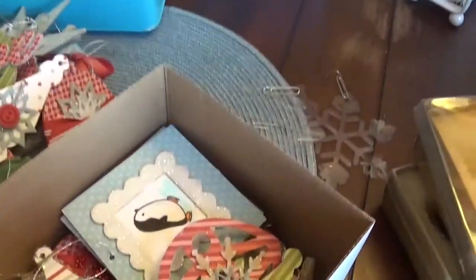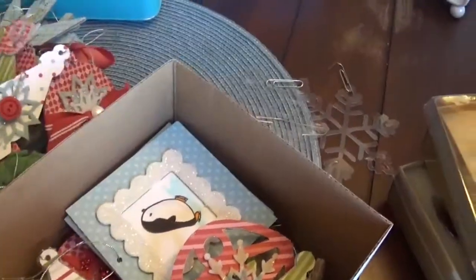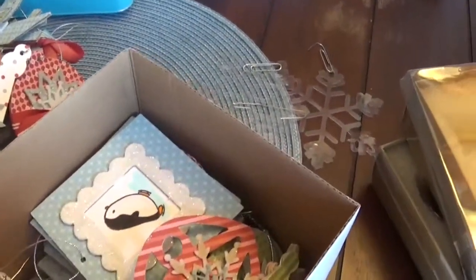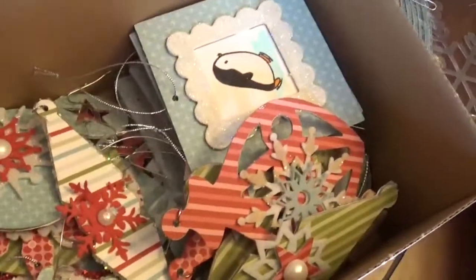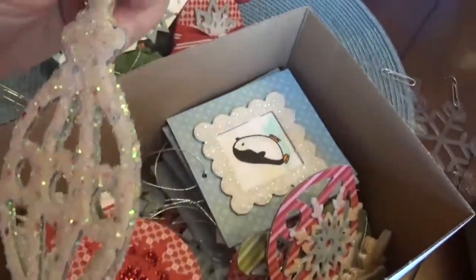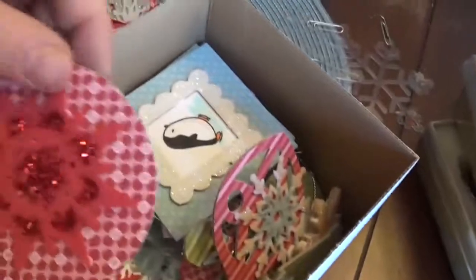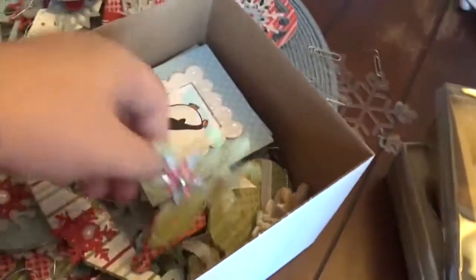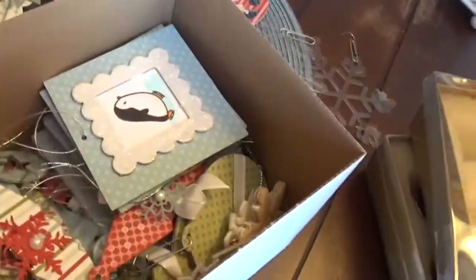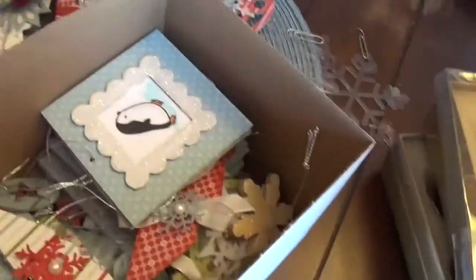Some of them have strings and others have the paper clips. Oh, this one's super sparkly. So when I hang these on the tray, I usually start with the largest. There we go. This is with chunky glitter. I usually start with the largest and then go smaller just so that I can fit everything in. I think this one's missing a pearl, so we'll go fix that one. That's a plain one.